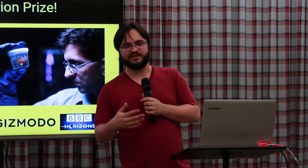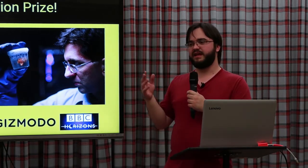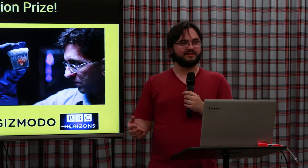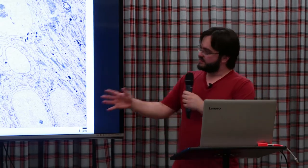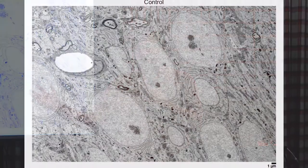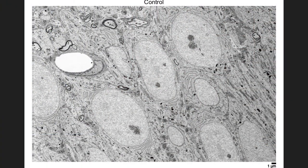Hayworth from the Brain Preservation Foundation and Sebastian Seung, who was at Princeton, now he's at MIT. And here's some comparison images. So this is a control brain. This is a brain that was just fixed with glutaraldehyde, the standard way of preparing brains for study, and what's generally believed to more or less approximate what this brain looks like in real life.